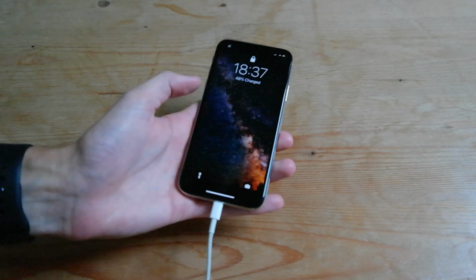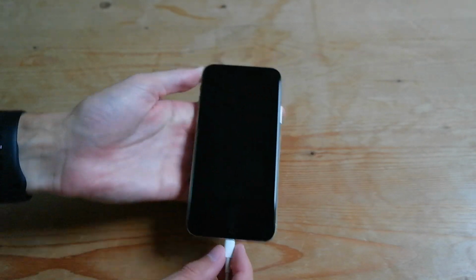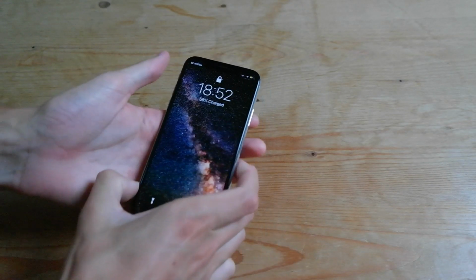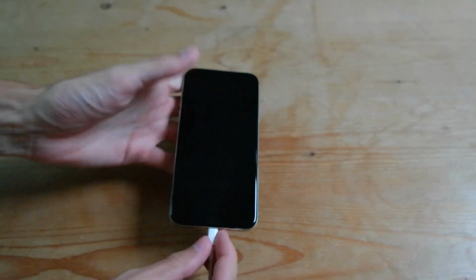Alright, so it's been another 15 minutes, and the iPhone X is now at 48%, so still going at 10%, and we'll check back once it's been an hour and a half of charging. So it's been an hour and a half of charging for the iPhone X, and it is now at 58%, so still going 10% roughly every 15 minutes.